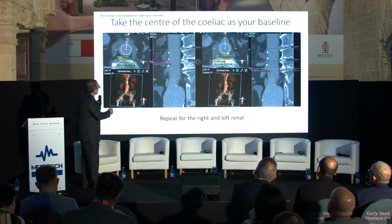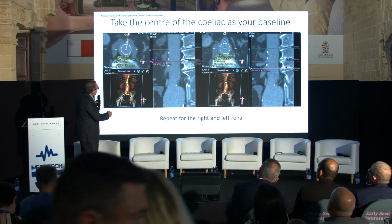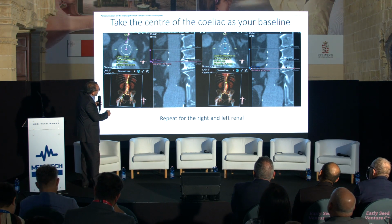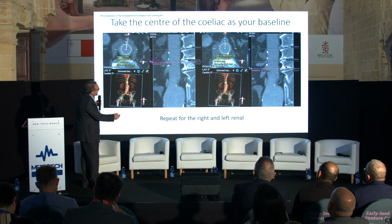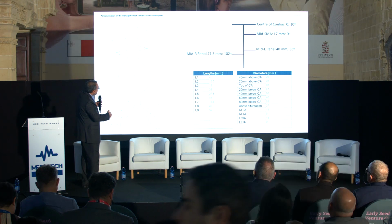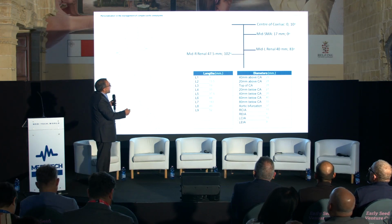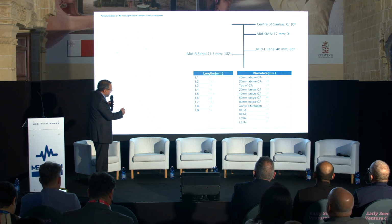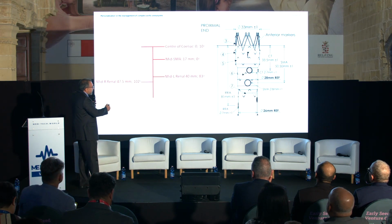So this would be where your stent lands. This would be the distance from the first artery that goes to the liver and the spleen. And there is the distance from the artery to the bowel. And you also calculate where around the aorta the branch comes out. And you then create a diagram like this with the relation of the arteries to each other. And you go on from that to create your stent.